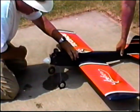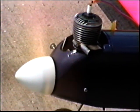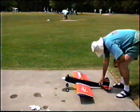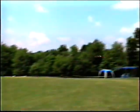Got it a little loaded. Okay? Okay, you're on. Now that's really pretty cool. He gets at the fire, shuts the ignition switch off, and it starts on the next flip.